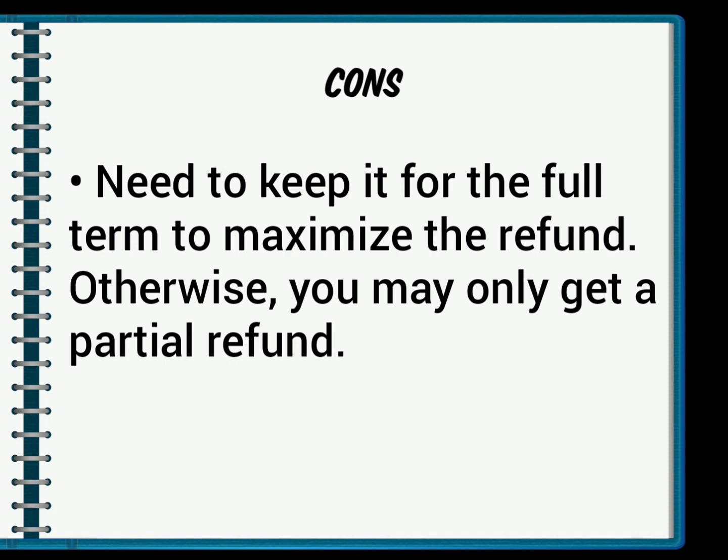If you end the policy early, you may only get back a partial refund. That amount can vary by insurance company, though, and the percentage that it's returnable would vary based on the number of years you are into the policy.